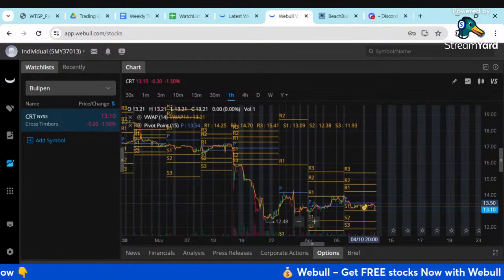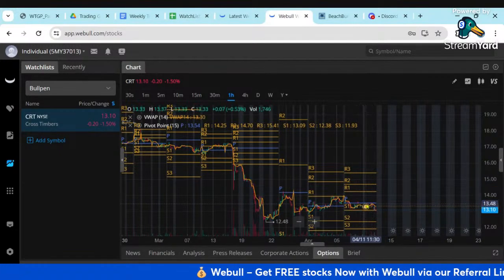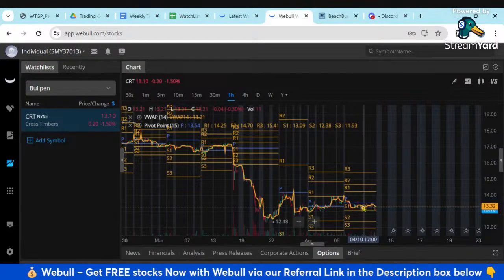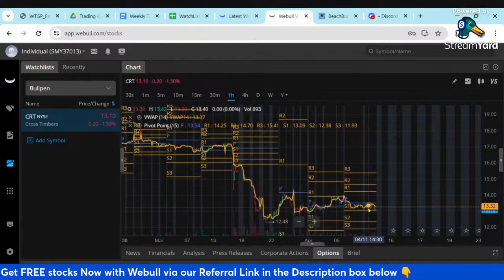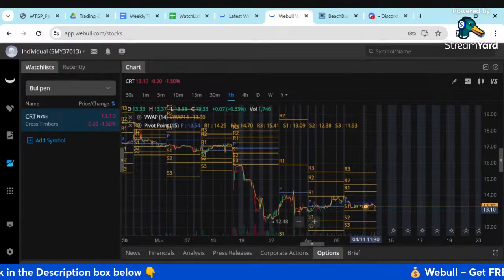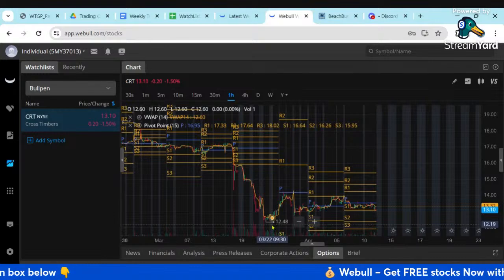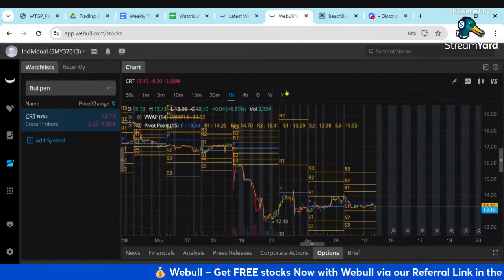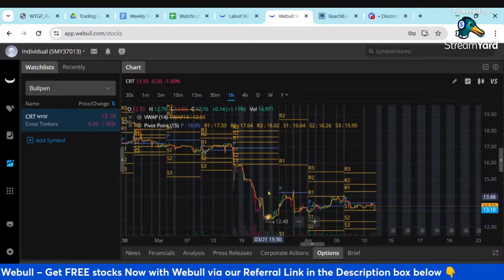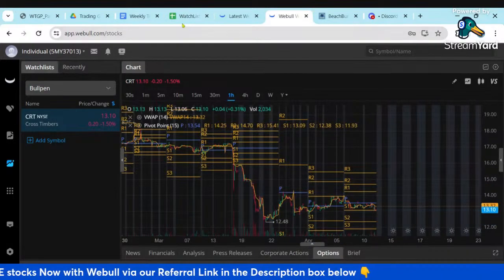It looks like we'll see if it holds that support. Right now it's getting rejected off that pivot point. And it looks like it may hold that support. So we'll see if we need to come up to around 13 or so on CRT, or if it's going to retest that previous low. Got plenty of time. We'll look at CRT also as a dividend payer, and we'll check their dividend payment information.